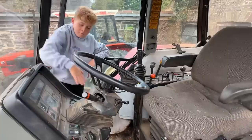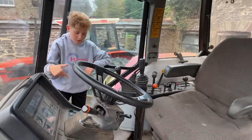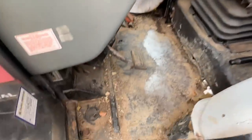Right, what's your first job, Maxie? To clean this cab out, because it's got loads of mud on the floor, loads of dust everywhere. Yeah, before buying it, it hasn't been cleaned out.